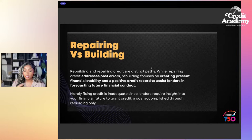They are, number one, confused on why, as they are repairing their credit and getting items deleted, they're not seeing their credit score just skyrocket. That's number one. Number two, why they're not getting approved for the things that they're applying for. That's simply because the absence of derogatory accounts does not automatically mean that your credit profile is good. You have good credit, right?